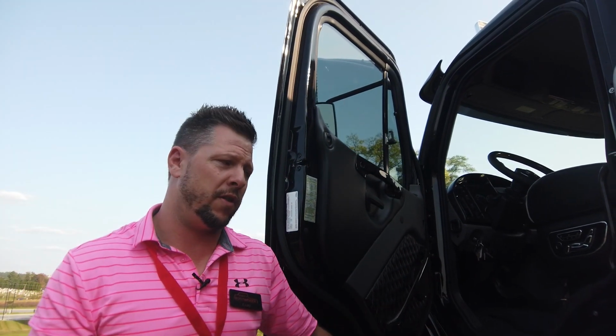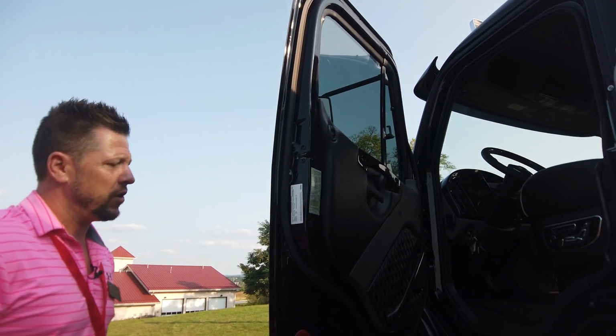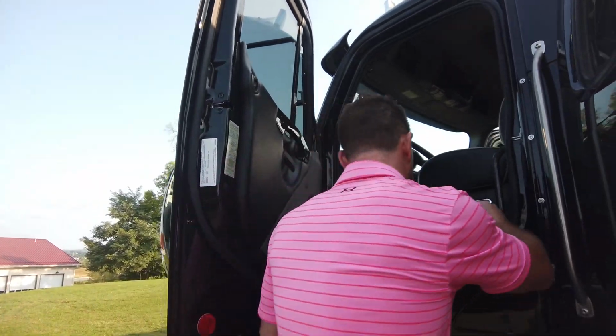That is going to be subject to the federal excise tax. It is 12%, but it keeps you legal and gets you down the road that way. Pay attention to that when you're looking at these other trucks that are on the market. Let's go ahead and jump inside the truck here, and we'll go over some of the dash and some of the option features inside the truck.